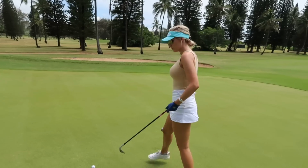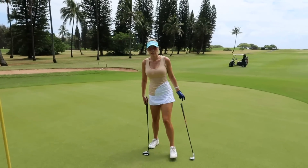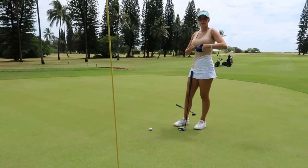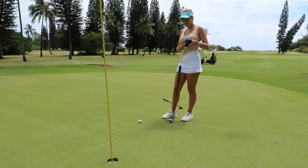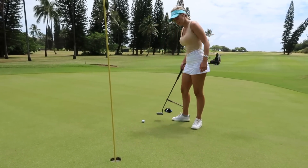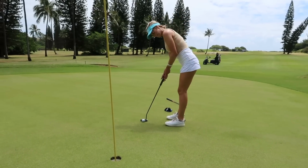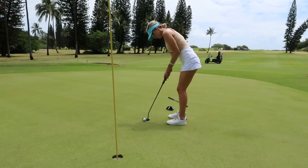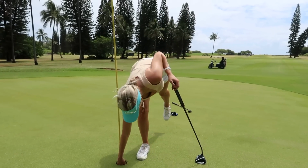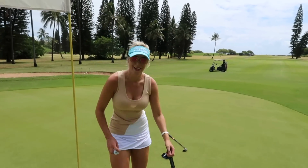I'm going to hit this one just straight in the center with maybe a little bit more speed. When I'm doing uphill putts, especially short putts, I look at the back of the hole and that's my spot that I'm going for. Okay, made our par on this long, beautiful par 3, and we're on to the next.